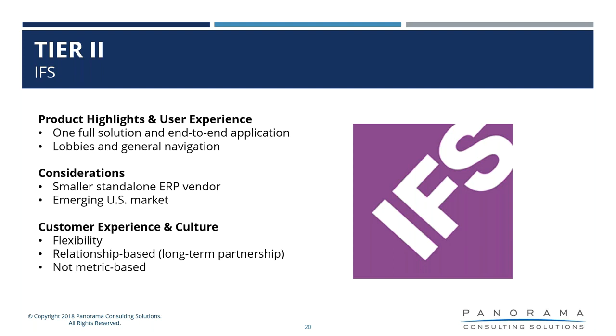Some of the considerations when looking at IFS is they are a smaller standalone ERP vendor, so they have one ERP and that's all they do, and they are not looking to be acquired by any of the other big vendors out there. Like I had mentioned, an emerging US market space, so they're certainly gaining market share here in the US on top of what they already have in Europe. And then as far as customer experience and culture, we found that the IFS team has been very flexible in working throughout our processes.